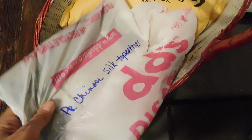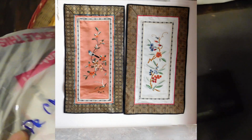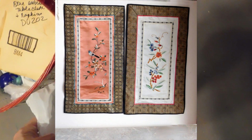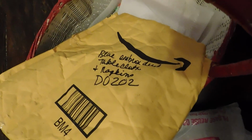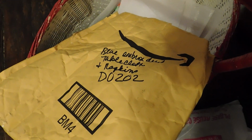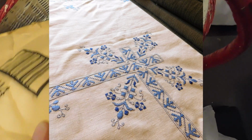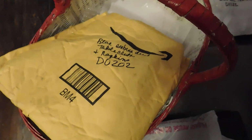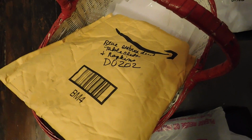Then I have this pair of Chinese silk embroidered tapestries, which I will slip in a picture of. And those sold for $38. Then we have a tablecloth and some napkins, which may look familiar to you. That's because they sold once before. They were returned because I had messed up and listed the wrong dimensions of the napkins that went with it. So she returned them, but I have sold them again.